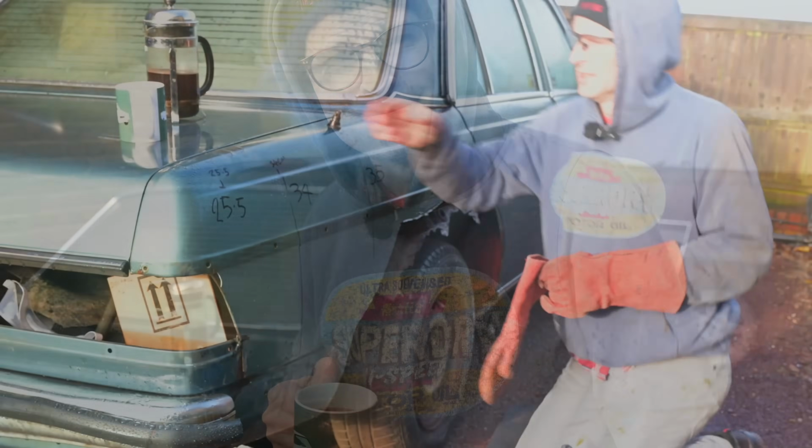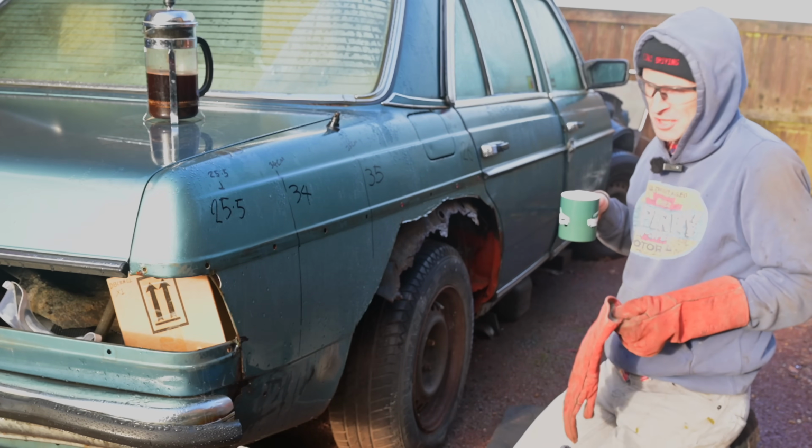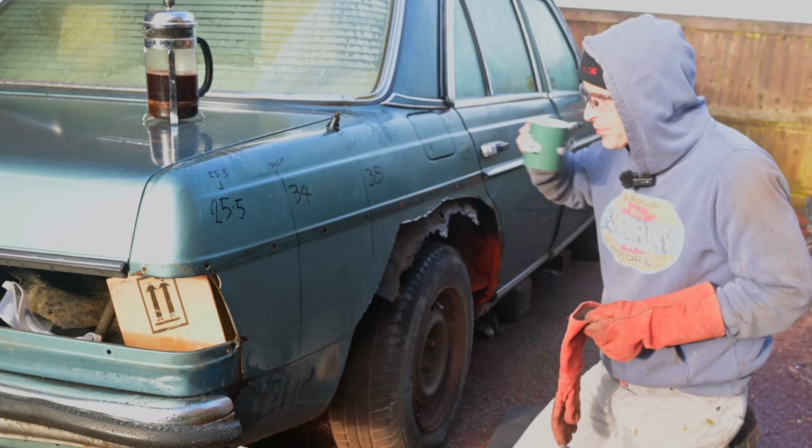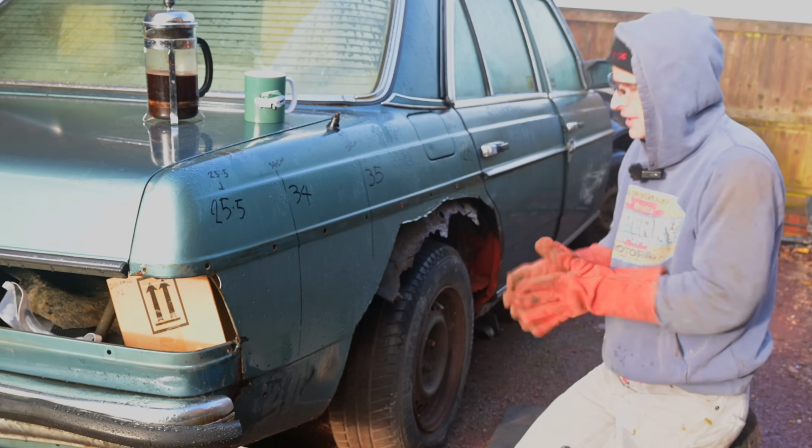Right, I'm going to get uncomfortable with an angle grinder. Oh, right, I just flicked on the Mercedes to see what the temperature is, and it says 6.5 degrees centigrade, which is very chilly. Never have I been more happy, more cheerful to put on a pair of work gloves to keep it a bit warm.